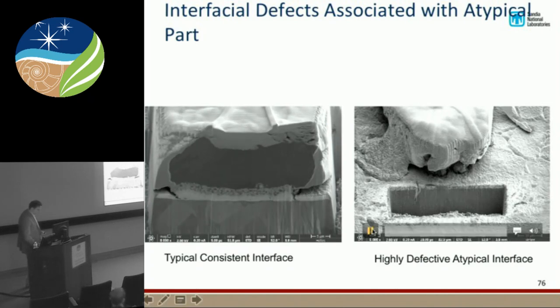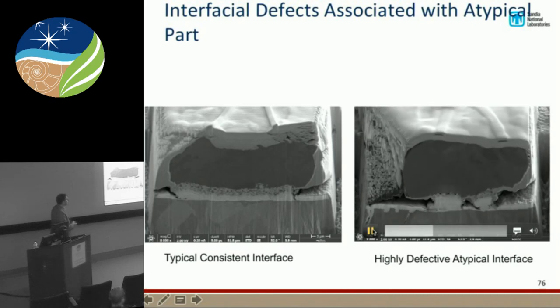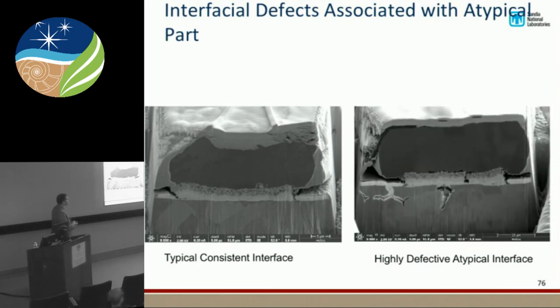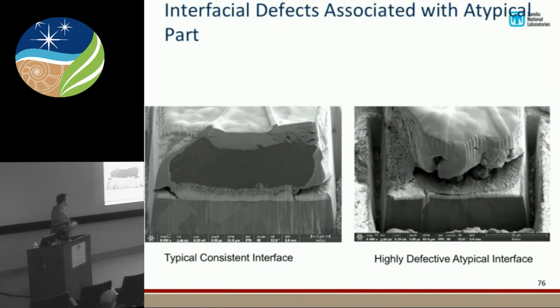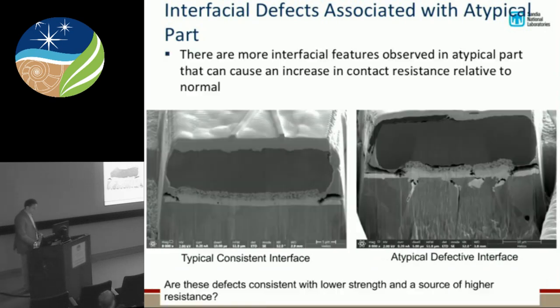Now if we look at a bad part, same thing, we start looking at it. We go through here and we see it, and when we get to more of the interface, you can start to see there are gaps. There are all these gaps between the aluminum wire and the gold, and there are all these defects down here. These are those grain boundary grooves that were etched. So we see all these weird problems and defects from the manufacturing process going wrong. We have all these defects and gaps here, and here we have this nice continuous interface.